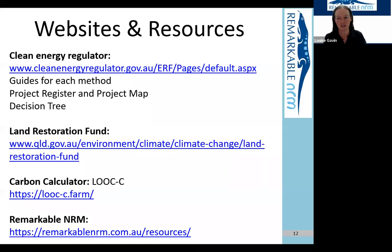So the Clean Energy Regulator, that's the Australian government. There are so many resources there. It is a bit hard to navigate, but if you think you know what you want, you can actually type that into the search engine on that site, and it will help you out.